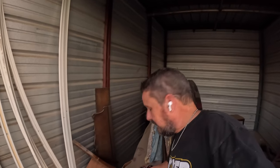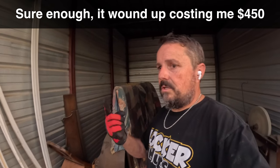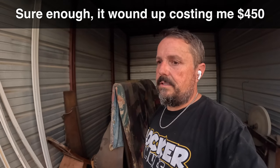This, I might have to just hire a junk hauler to take that away. I don't know if I could do it, but I don't think it's going to be $200 because of inflation. It's probably going to be like $300 or $400. But at least the unit cost me a dollar. I hate to do that, but yeah, at least the unit cost me a dollar.